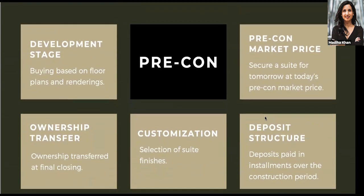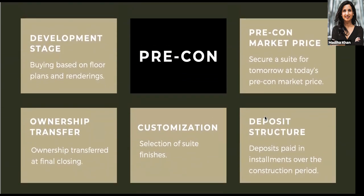Whereas in the pre-construction market, it's different. You don't get to see the product. You're not walking in to touch and feel because there's nothing ready yet. You're buying off of floor plans at the sales center. So the development stage you're buying depends on which stage of the life cycle of the project you purchase in.